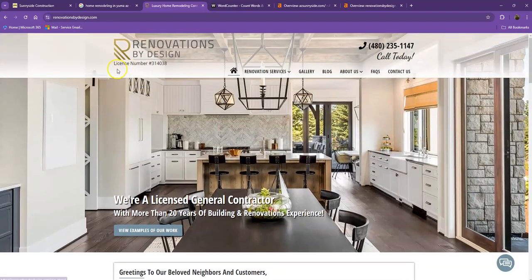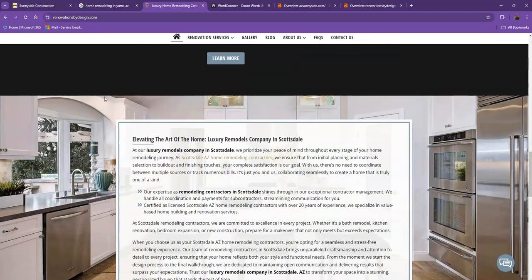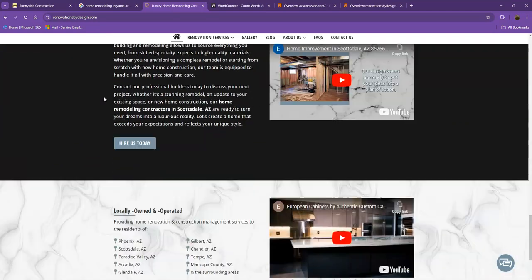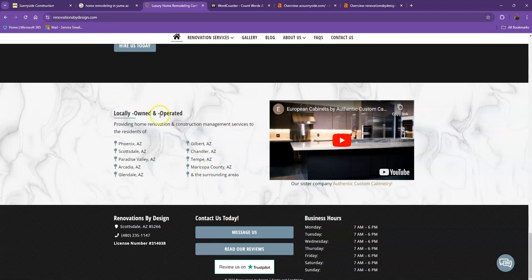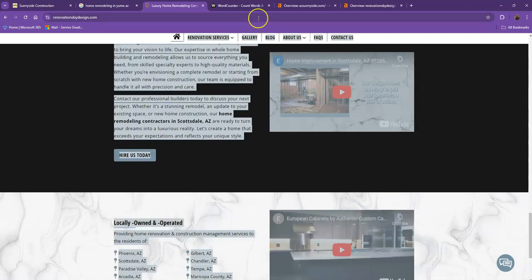So for their website, they also have their logo at the top. They have good photos, good amount of contents, pretty good portfolio. They also have a pretty good layout, the areas they're servicing. Let's see how many words they have on their homepage.